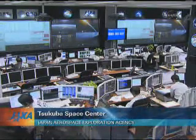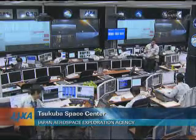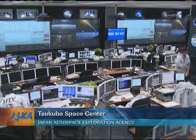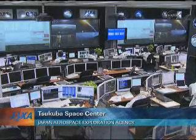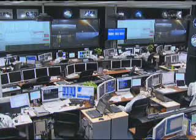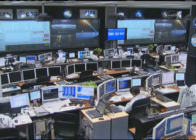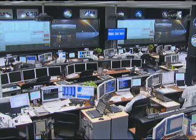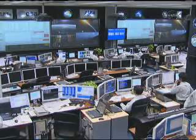This is a live view of the Tsukuba Space Center, the Japan Aerospace Exploration Agency's flight control room. They've been watching very carefully today as HTV arrived at the International Space Station, and there was quite a celebration this morning as the robotic arm reached out and grabbed on to their cargo carrier. And they're going to be very busy over the next few days watching over all the different cargo transfer that will take place of both the unpressurized cargo and the pressurized cargo that's inside HTV.